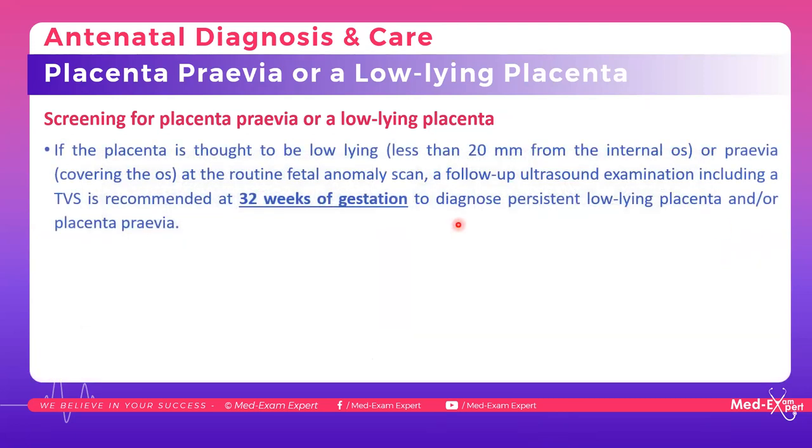If the placenta is thought to be low-lying or placenta previa at this routine fetal anomaly scan, we have to make a follow-up ultrasound at 32 weeks of gestation. So that's the first important clinical point to keep in mind: after diagnosing a low-lying placenta or placenta previa at the routine mid-trimester anomaly scan, the first thing to do is a follow-up transvaginal ultrasound at 32 weeks of gestation to diagnose persistent low-lying placenta and or placenta previa.